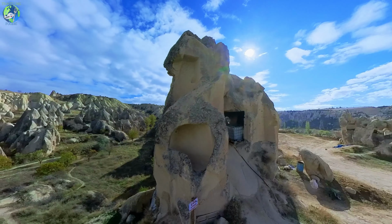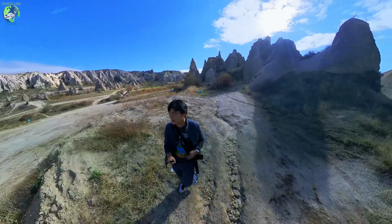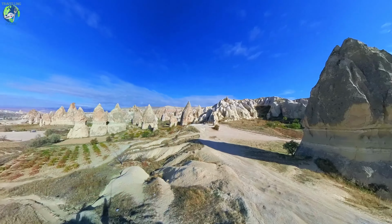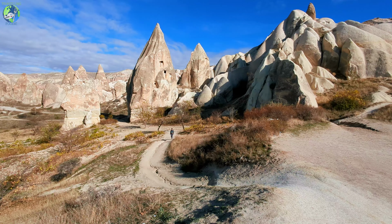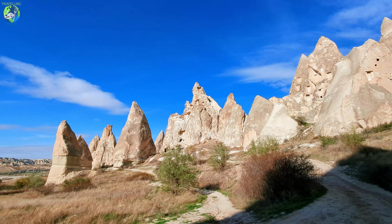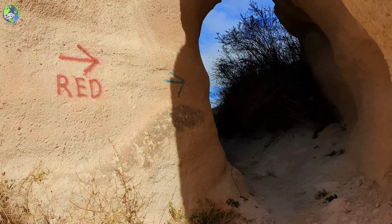Hey guys, I'm now here at the Kılıclar Valley, which is also known as Sword Valley, because these mountains are pointed and kind of look like swords. There are some signs here pointing to the Rose and Red Valley.